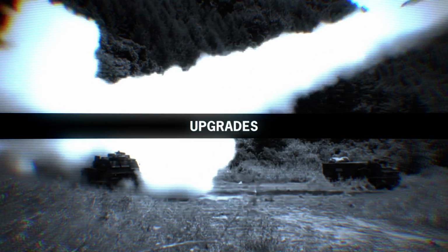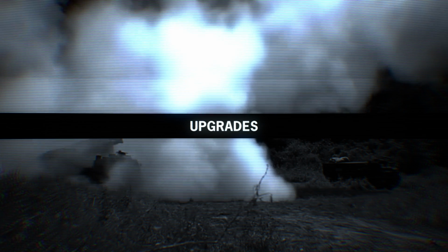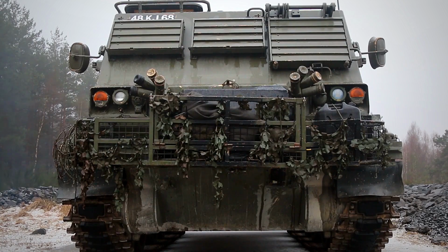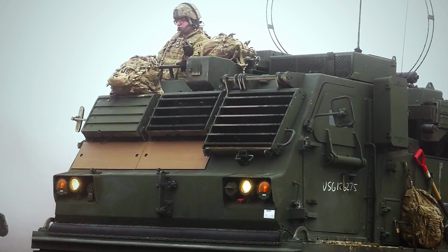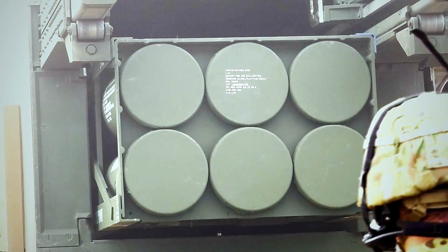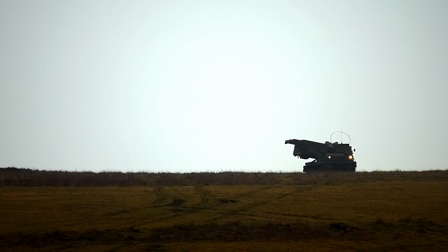Upgrades. The basic M270 MLRS has given way to numerous variants with specific characteristics according to the Army employing them. Many of the differences include upgraded fire control systems and the introduction of more powerful missiles.